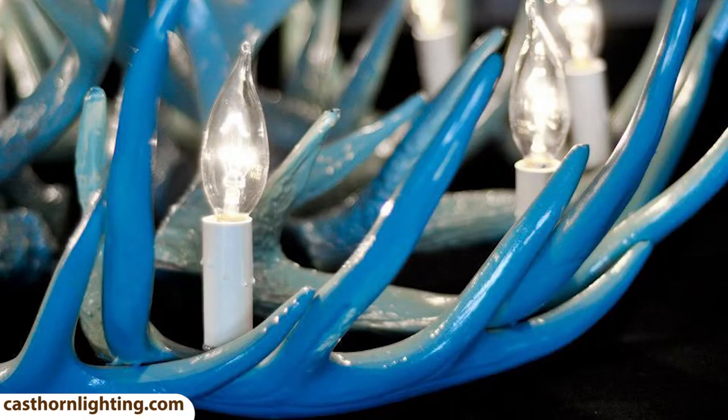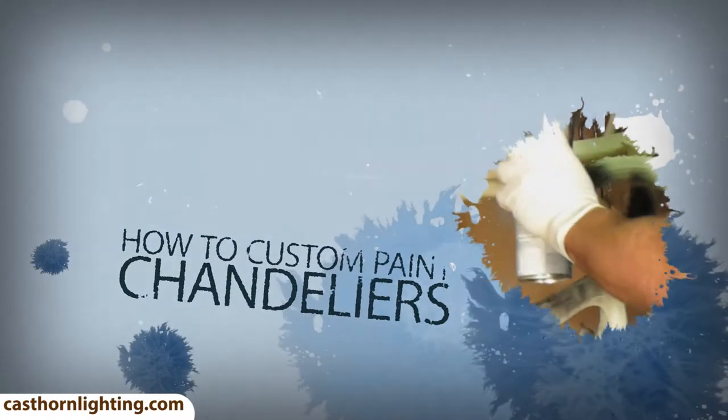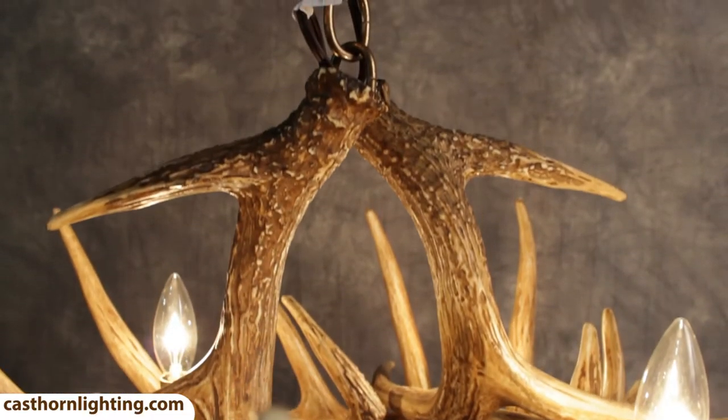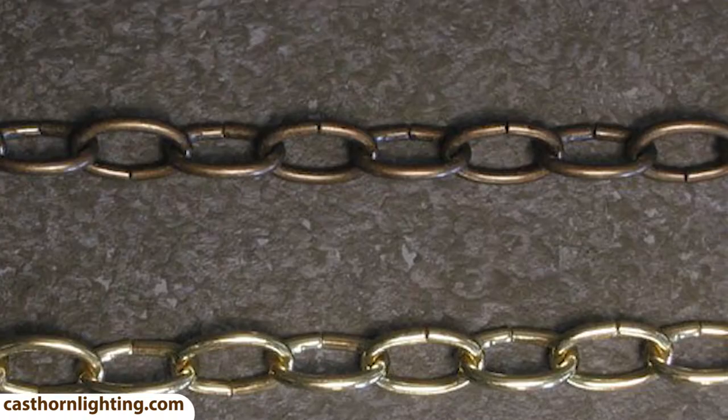Your options are endless. Just pick the color you want and paint it yourself. Just watch our How to Paint a Chandelier video for all the tips and tricks. Choose your chain color and chandelier color. You can also add on rawhide shades or extra chain.